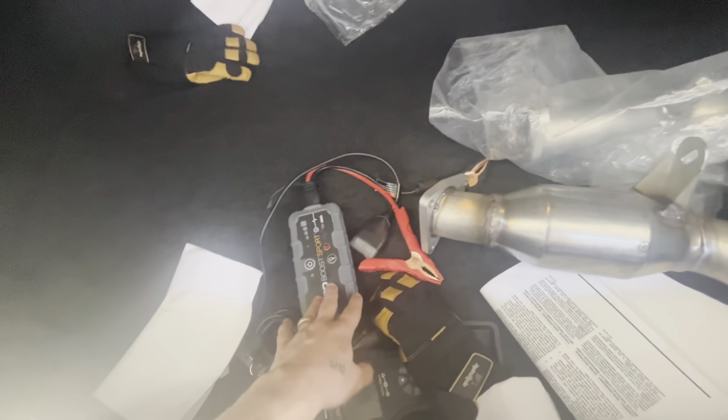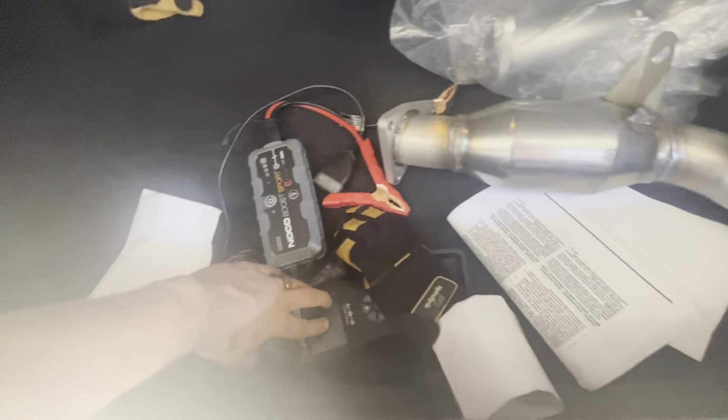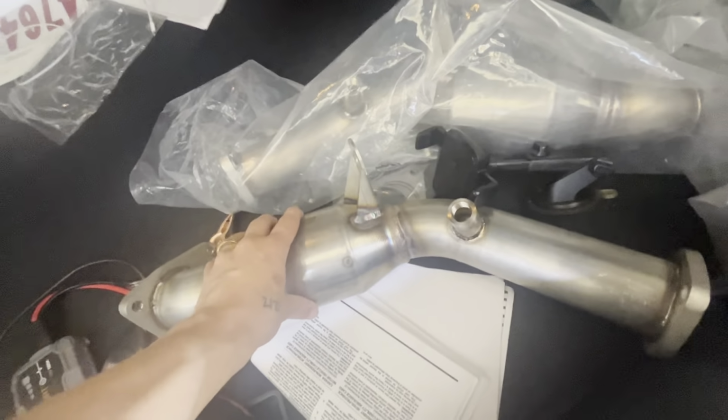Alright, so this is my trunk. It's kind of dirty right now. I just have all the stuff that I had in my G, and I just threw it in here. But this is just a battery connector, my OBD2 scanner, some cats that I'm still trying to figure out if they're gonna fit on this car too.